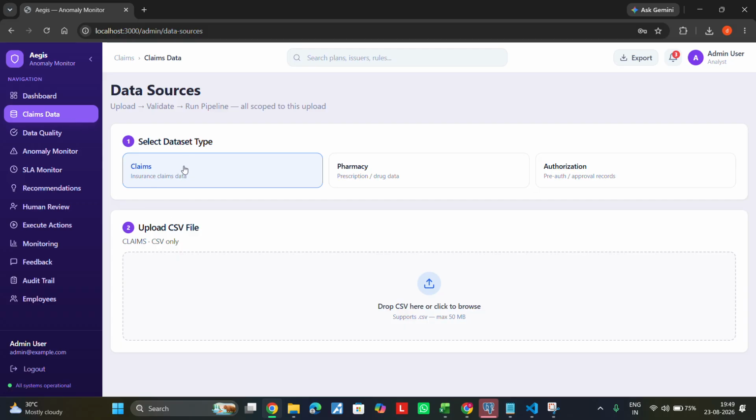Here there are three pipelines, which consist of the claim dataset, pharmacy dataset, and authorization dataset. The claim dataset contains 10 claim records as a demo. Each record can contain important information like claim ID, member ID, provider ID, procedure ID, claim amount, denial information, or processing time. In the demo, we upload the data through a CSV file. The same ingestion layer can be connected to an API or an enterprise data stream, where once the data is uploaded, the pipeline automatically starts processing it.